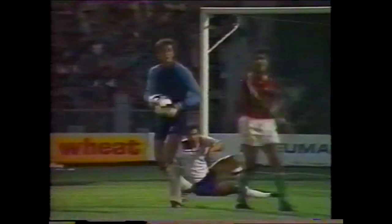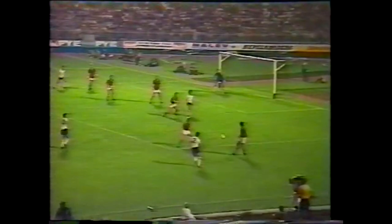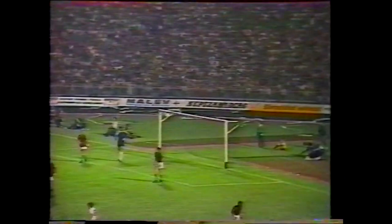Neal with a chance to cross it in there once more, but maybe he'll try and find Coppell down that flank. No, it's in here for Keegan. Played back for Brooking. Terrific goal! A terrific goal by Brooking, and England are back in the lead.